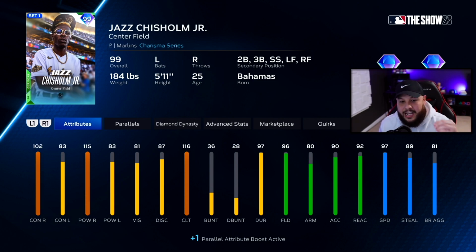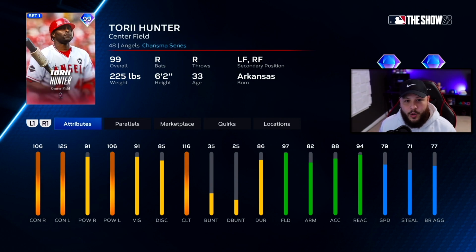So to see that contact against lefties there, I took 1 point off, and that's why he missed out on the cut. At number 5, I'm going Torrey Hunter, 106 contact against right with 91 power, 125, 106 against lefties, 116 clutch is definitely very solid.